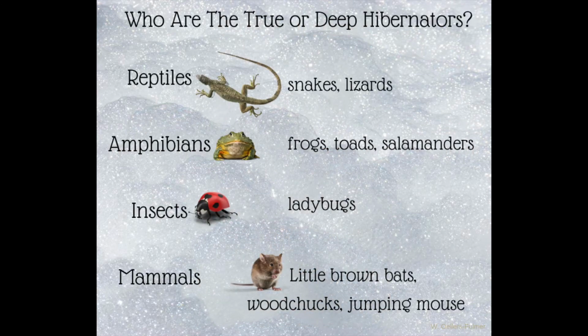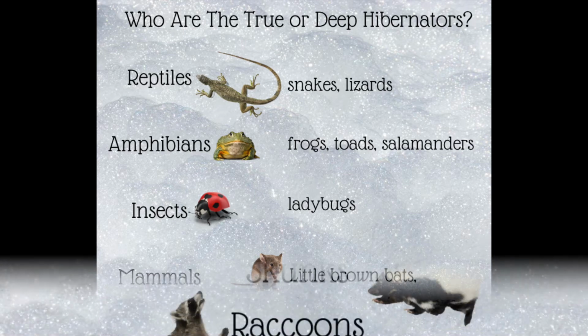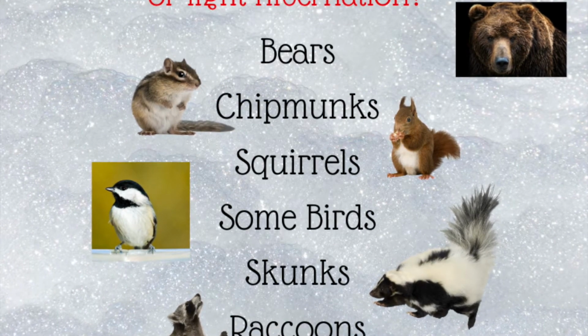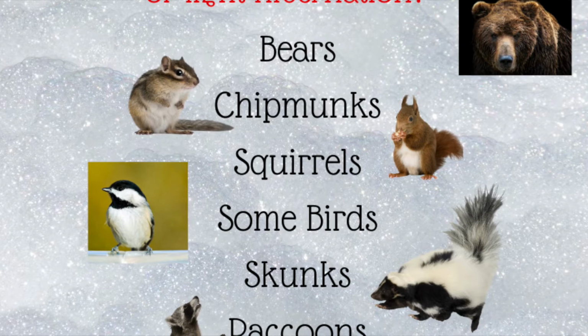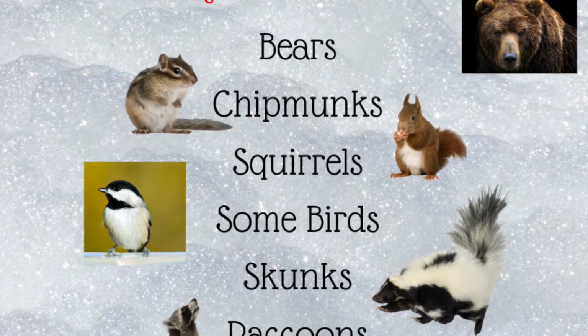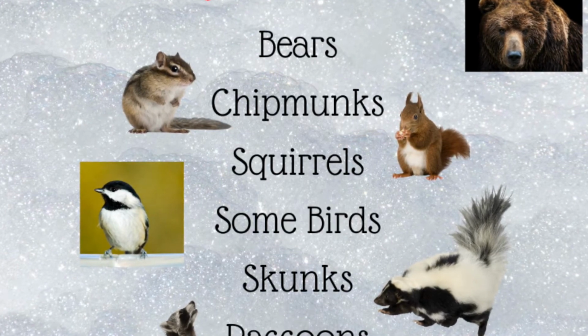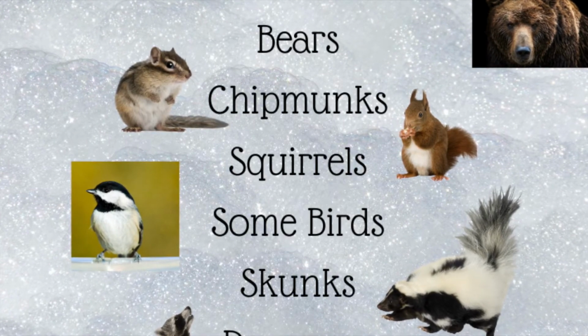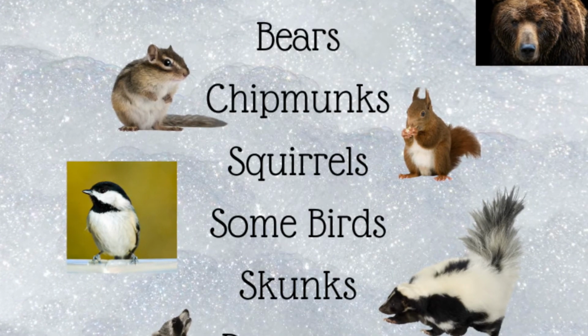And who are they? Reptiles, amphibians, insects, and mammals: snakes, lizards, frogs, toads, salamanders, some insects like ladybugs, and the only mammals are little brown bats, woodchucks, and the jumping mice. While some animals are deep hibernators, other ones are light hibernators, or they go into a state of torpor or dormancy. They might wake up during the day, or every few weeks or in a couple months, but they don't sleep as deeply. They wake up, they might eat a little bit, move around, and then they go back to sleep.